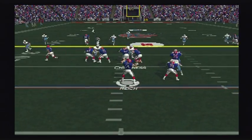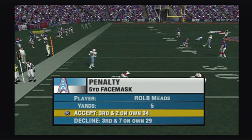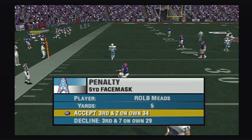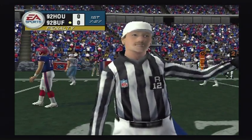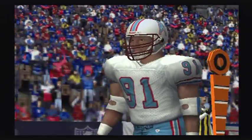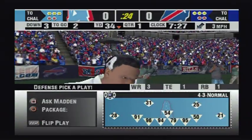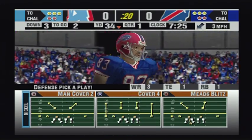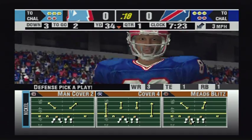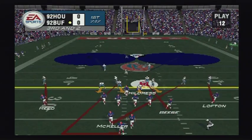Dropping back. Under pressure. Rosen finds his man. Got it. Inadvertent face mask underneath. They called it inadvertent. You know, there's so many limbs flying and body parts moving around. You just tackle whatever you can and you grab anything that's moving. Sometimes you get a handful of mask. About 2 to go, ball on their own 34.